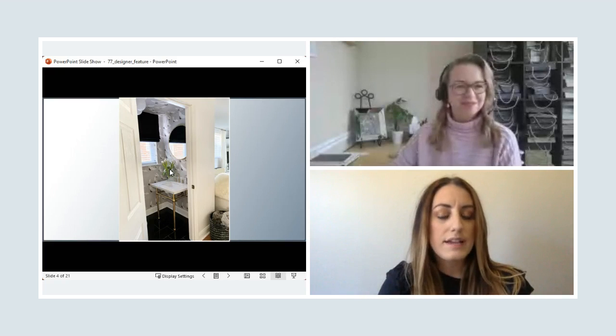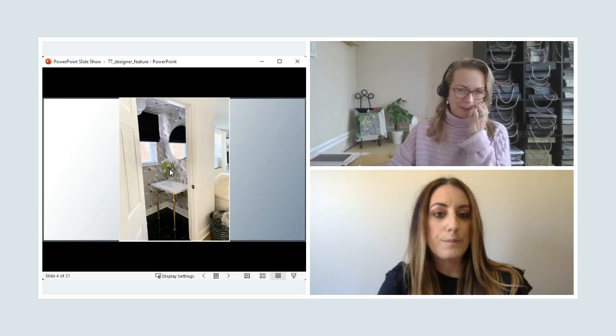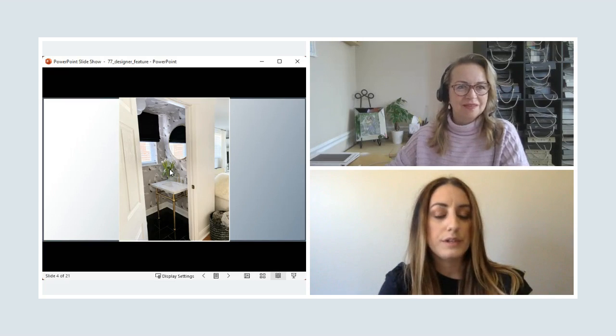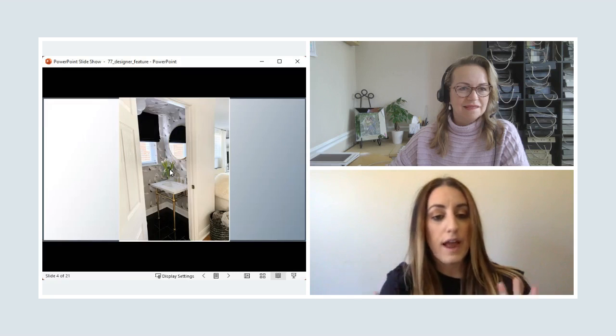And it's a great example of taking risks when using a bold pattern and then a bold color on top of it. So super kudos to Kelly for really taking a chance on this. And the powder room, if you go onto her website, Plot Twist Designs, you'll see other angles of the bathroom.